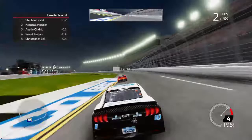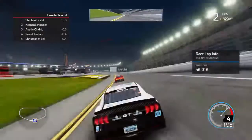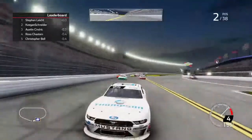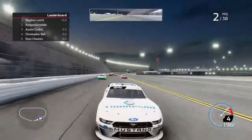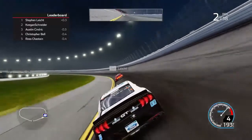Look at that, three wide for third back there. Christopher Bell on the bottom, Chastain in the middle. Cindric, wow, huge blocking moves on both Bell and Chastain to hold on to third.